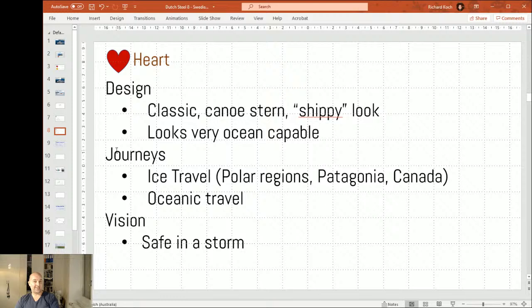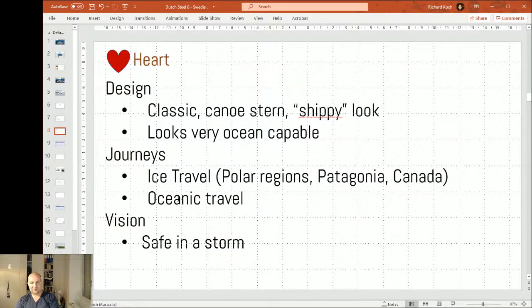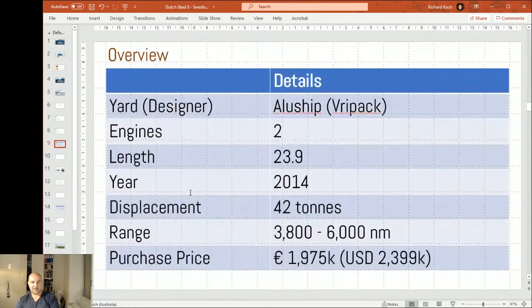And also, with the journeys it's capable of, you can do ice travel, polar regions, Patagonia, some great lagoons down there, full of ice that you can get to from the ocean. Canada coast, there's Glacier Bay, for example. Not that you necessarily need an ice class in some of these, if it's just small ice, what do you call them? Icebergs floating around in a lagoon, you don't necessarily need that, but not bad to have it. So that's what I like about it.